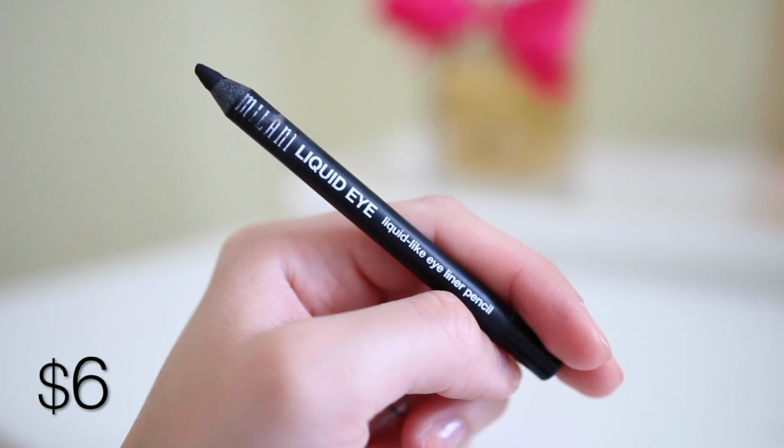Alright, moving into eyeliner, I have the Milani Liquid Eyeliner Pencil. This one's in the shade Black. This is my favorite black eyeliner for the waterline, for tight lining. It's so black, so creamy. It doesn't smudge on my contacts, which I think is a plus in my book because I hate when that happens. You guys know that having a smudge on your contact is literally like the worst thing ever.